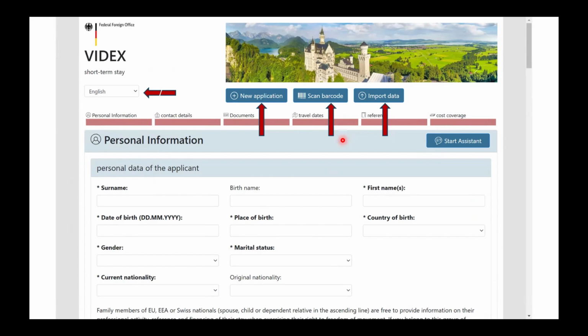I think the scan barcode is for when you've submitted your application and the application number is generated. You can enter your scan barcode number, and you can retrieve information from there. I tried putting the barcode, but it did not work, but the other option worked very well.